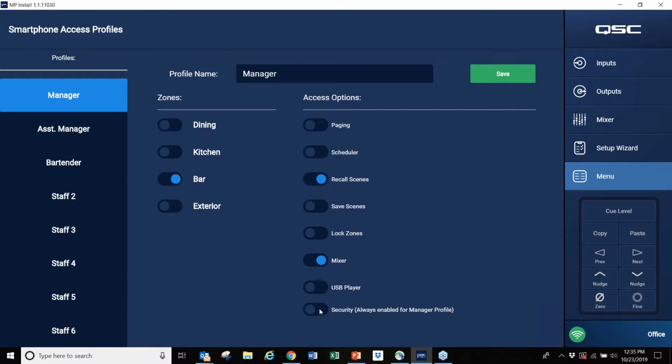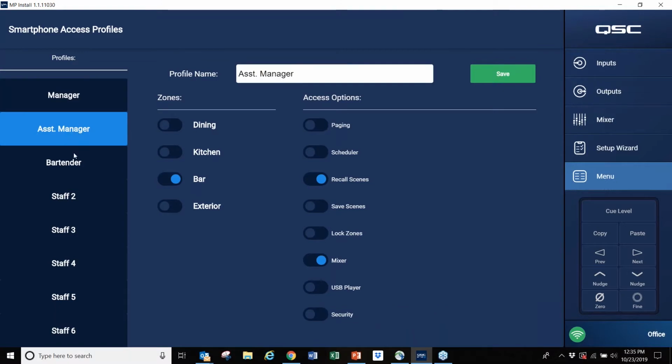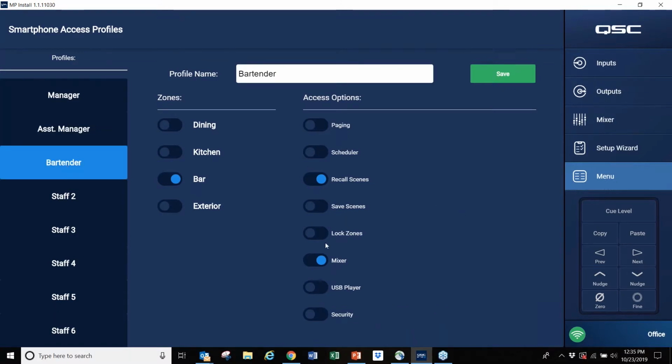I may have to reset this unit. That's really strange. But anybody else does not have security automatically enabled. And so that means that if you want them to have access to the security, you have to give them that access, and that would just be doing that. Once that is saved, then all they need to do is put in the password for the phones. And I'll show passwords in just a second.